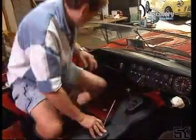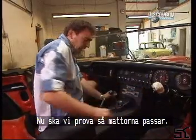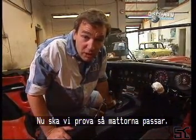Now, radio console. Here we go, lovely jubbly. Next, we can test fit the rest of the carpets.